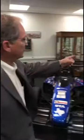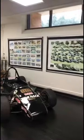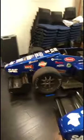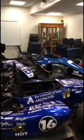We're the only university that keeps all of our old cars, and you can see here most of our cars and most of our teams, but all the cars in this room are in race condition. And as a matter of fact, this weekend, the 14th of October, we will be hosting an event here on campus where we'll have other universities bring their Formula cars and race with us.